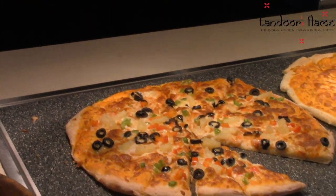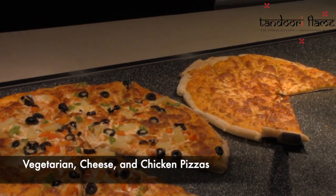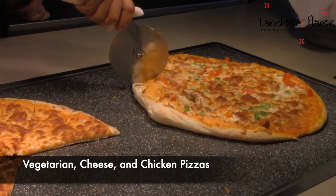And they also serve pizzas right beside us here. So they've got veggie pizzas, as well as cheese pizzas, and they've got chicken pizzas. The chef is going to cut it for us.